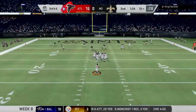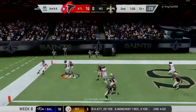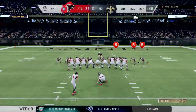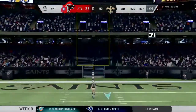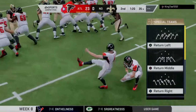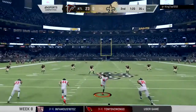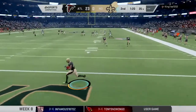On third down, Fitzpatrick. Forced out to his left. And he's got his star receiver. It's Jones for the Falcon touchdown. Julio Jones hitting double digits with his 10th touchdown of the season. And the Falcons push further out in front. Elliott good on the extra point, and the decision to just kick the extra point winds up successful. This is fielded a couple yards deep.